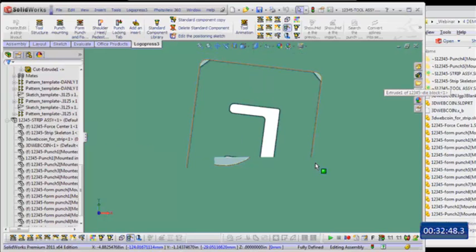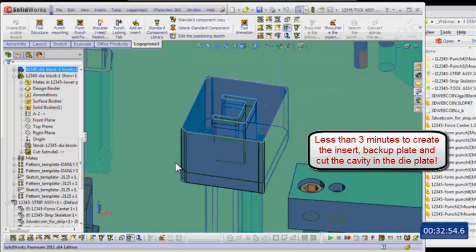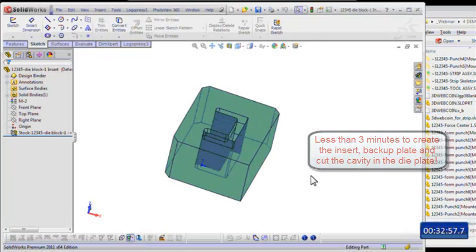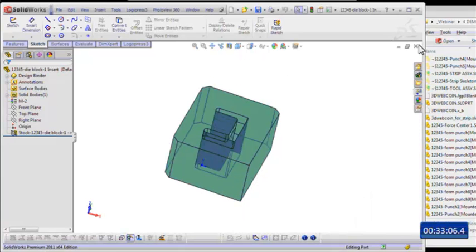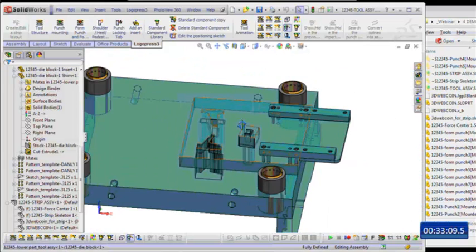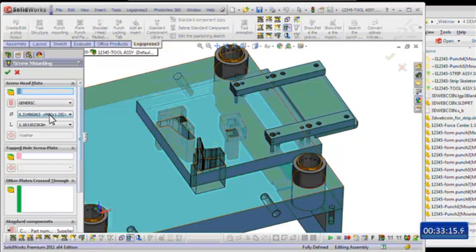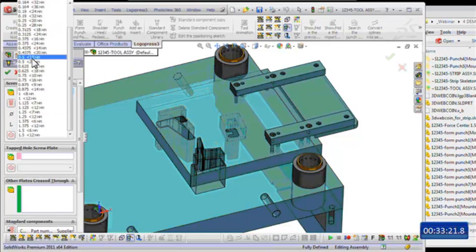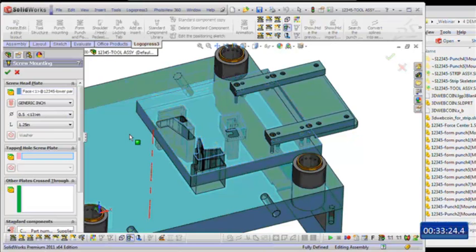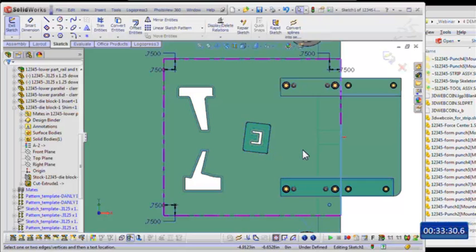And let's zoom previous, and look what we've got. And now if I open this part, it's a totally separate part. And if we look at the properties of it, there's the material, heat treat, etc. Okay, and let's put some components in, standard components, screws, change to generic inch, and change to a 1/2-13, and click here, and hit OK, and automatically pattern, and hit OK, and OK.